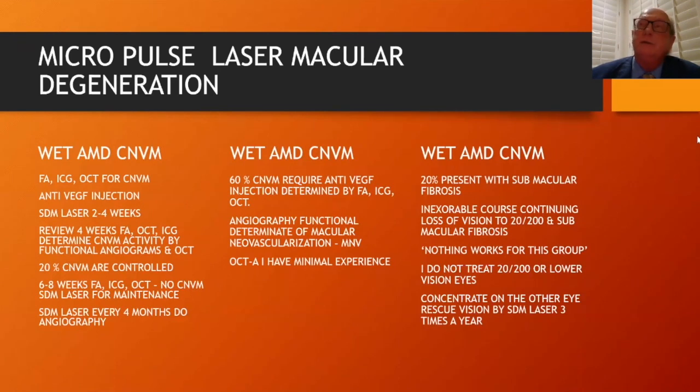ICG in still form, in my experience, has been very difficult to interpret. The video ICG is excellent at finding so-called occult membranes. In many cases, they're not occult at all. You just have to learn what to look for, and the video ICG can be really helpful with that.